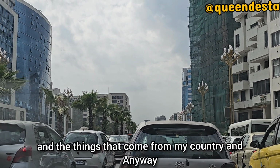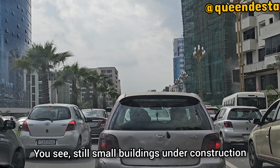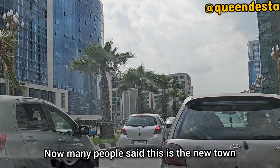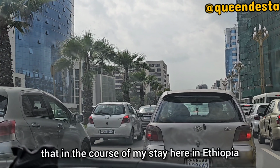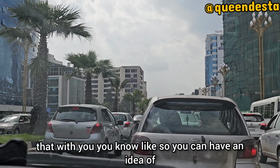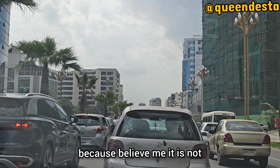Anyway, here we are stuck in some traffic as we are heading down. This road is called Bole Road. You see still small buildings under construction. This is Addis Ababa, the city center. Now, many people said this is the new town. So there used to be another town called Piazza. In the course of my stay here in Ethiopia, I'll make sure I take you to Piazza so we can see, because I'm told there's so much change over there as well. And I'm hoping to share that with you, so you can have an idea of how Addis Ababa is currently looking in 2024. Because believe me, it is not what you last saw.